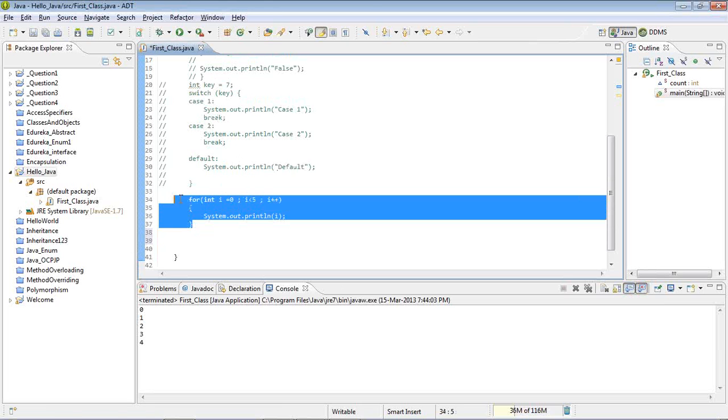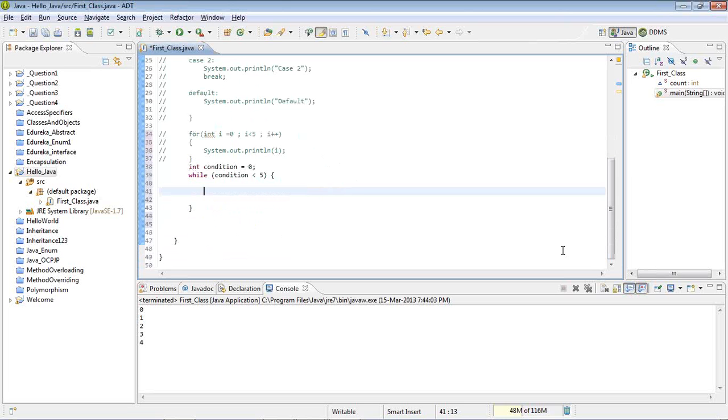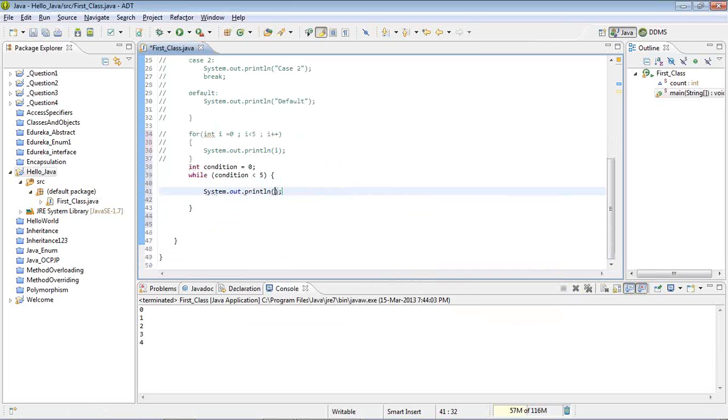Now I'll move down. At any point, if any one of you have got any question, you can ask me, okay? I come to the while loop now. For the while loop, I'll define a variable, int condition equals 0, initializing the variable, and I'll make a condition less than 5. Within the while loop I'll place a statement similar to the for one, System.out.println, that will print the value of condition itself. Now if I run this loop, what will be the result I would receive?